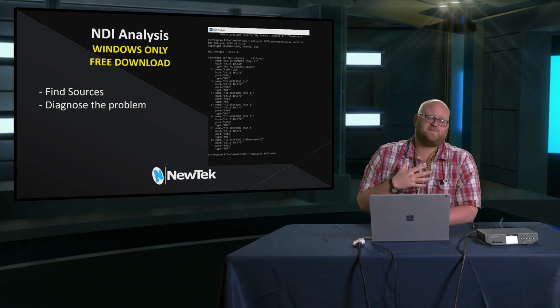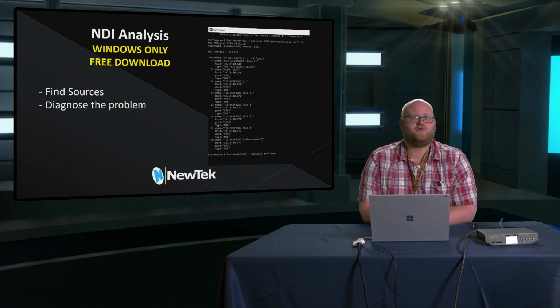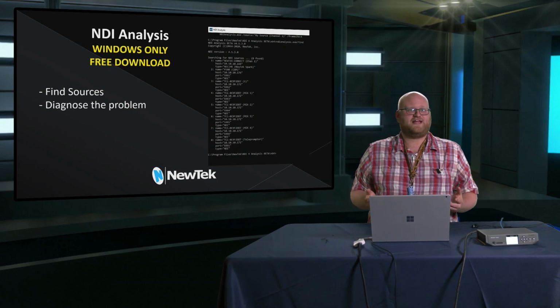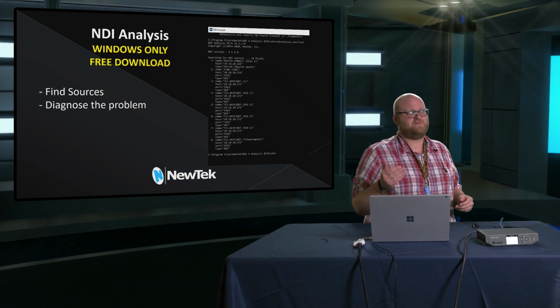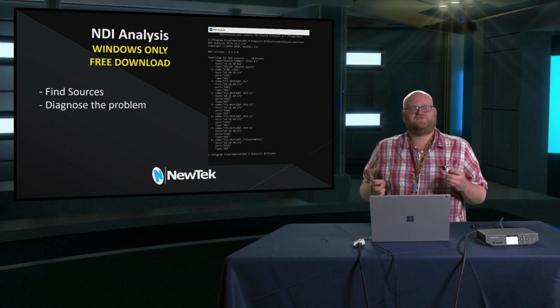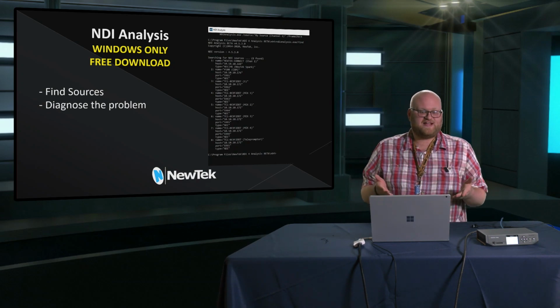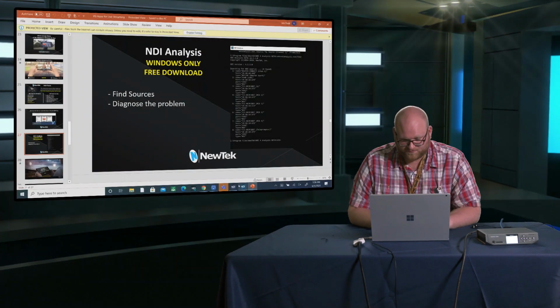As a video production specialist, one of the things that I often have to do here at Videoguys is check out units that people have said haven't been working and stuff like that. This is often how I diagnose the problem. You can tell if something is on a static IP address. You can find out if it's on DHCP. That's one of the first things I always check, and NDI Analysis often helps you. And let me show you how that actually works.